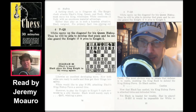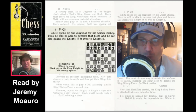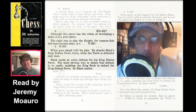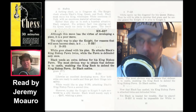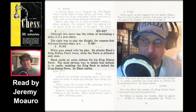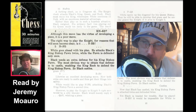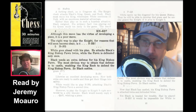Black plays his king knight to the wrong square. 4... KN-K2?, although this move has the virtue of developing a piece, it is a poor move. The right way to play the knight, for reasons that will soon become clear, is 4... N-B3!